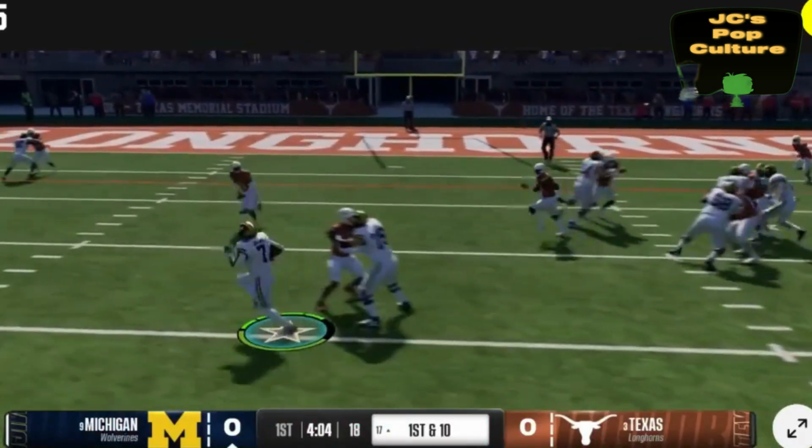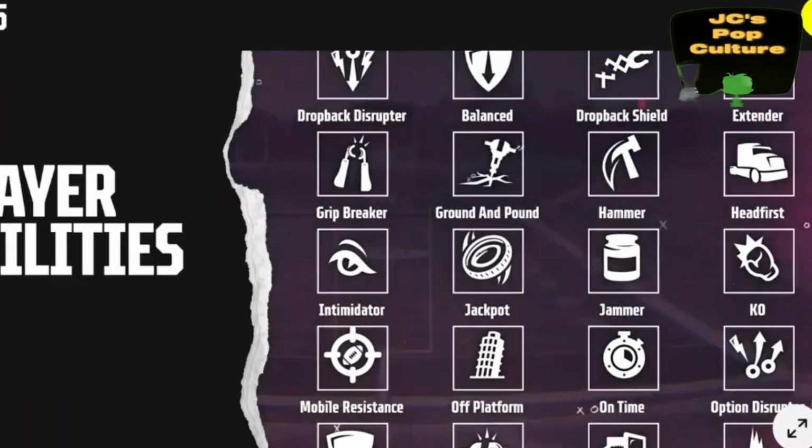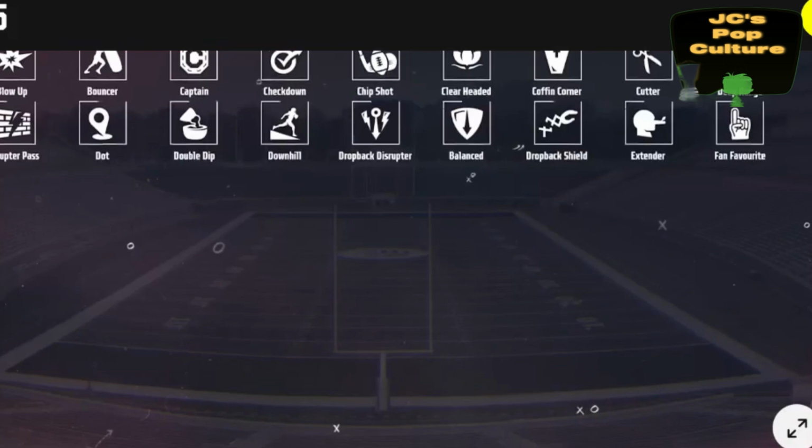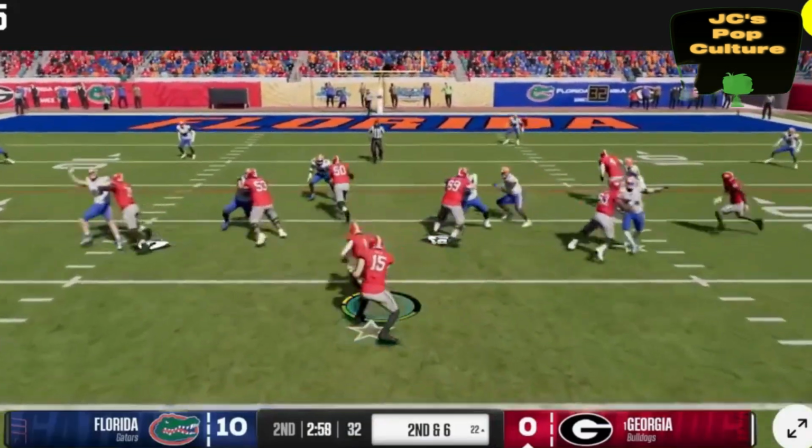So you see Wolverines under Michigan, Longhorns under Texas there. But I think when you get into Dynasty, that's going to change a little bit as we continue to roll through the gameplay deep dive trailer here. I want to see if it shows it anywhere else. Doesn't look like we're going to get it here in this trailer.